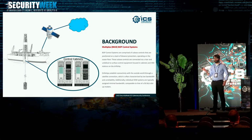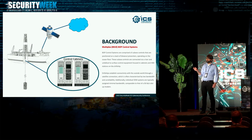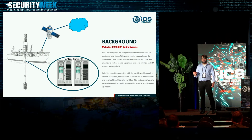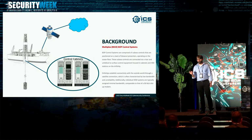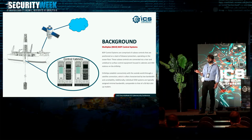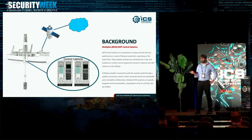So to give you an example of the kind of bandwidth you can expect, sometimes you can get speeds up to like 2 megabytes up and 1 megabyte down. But even in those cases, I've had field engineers tell me, hey, I can't upload a 3 megabyte file. It keeps timing out. It won't work. I can't get anything out. It's pretty challenging. And it's not always that bad.